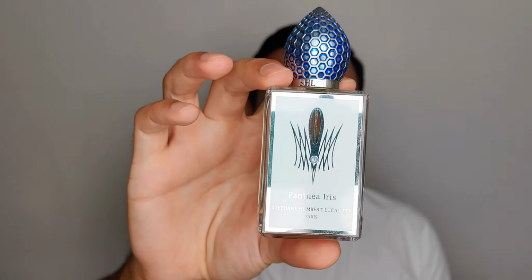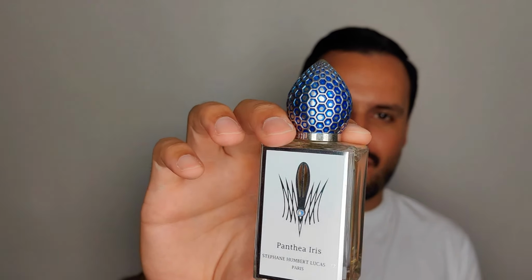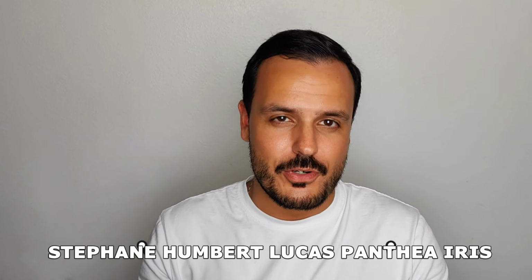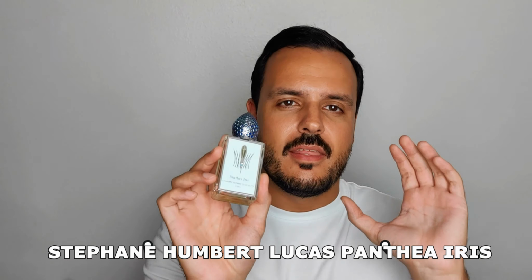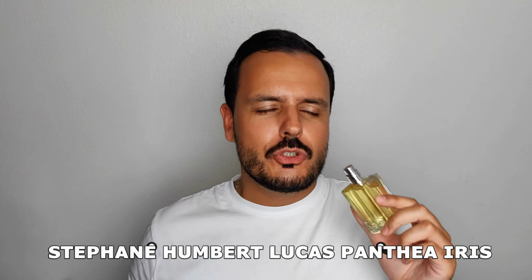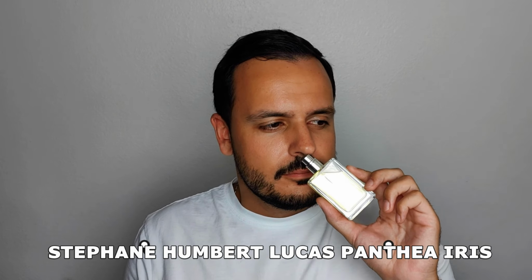The next fragrance that is quiet luxury for me is from the house of Stéphane Humbert Lucas, and it is Panthea Iris, another iris perfume. And just the bottle itself really transmits how it smells. It's clean, it's chic, it's elegant, it's powdery, it's iris, of course. Also very buttery, powdery iris. And then you have a fruity aspect in here, actually, which I don't recall, but it's very powdery, floral, green.